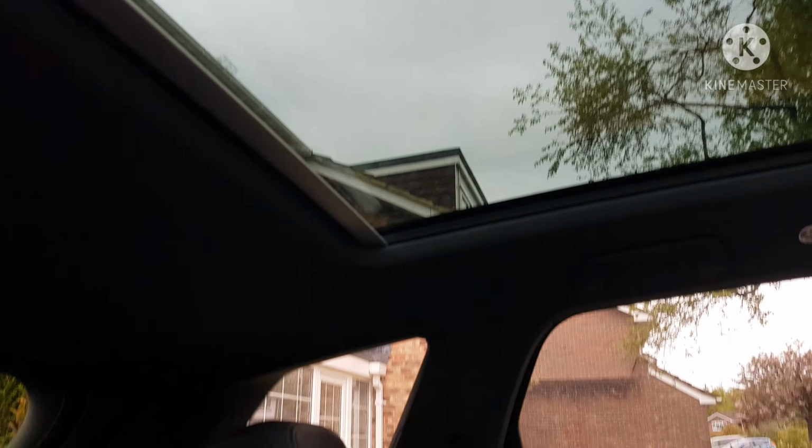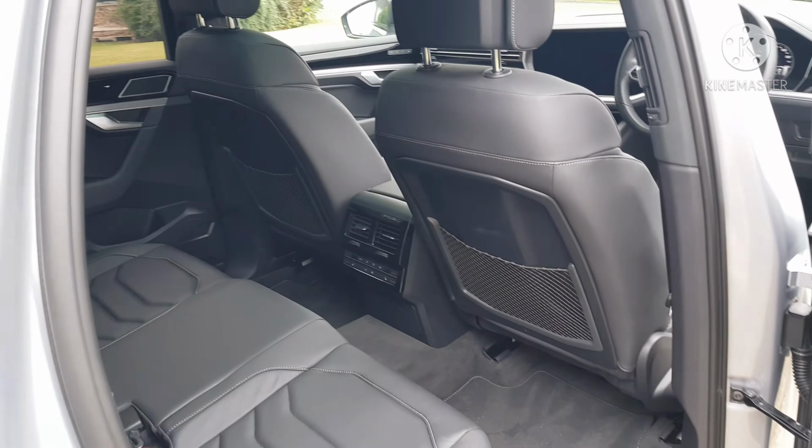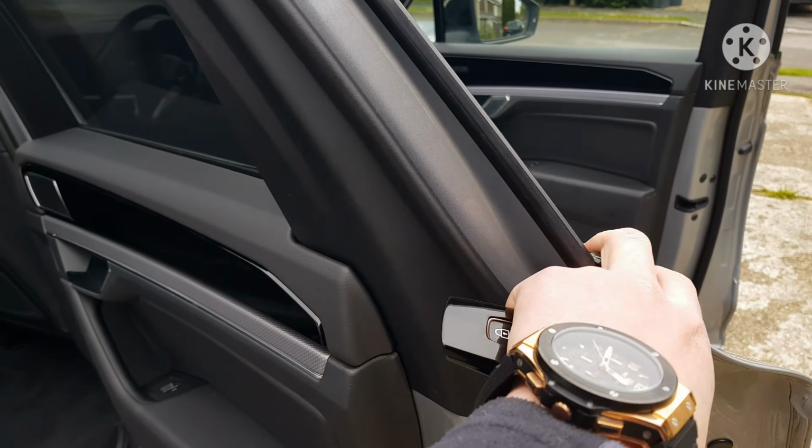which is quite cool. You do have touch sensitive LED lights up there. Yeah, it is actually pretty nice. For 50 grand, you cannot complain. This is a lot of car for £50,000 if you're looking for a car in this price bracket. So I would be pleasantly surprised.